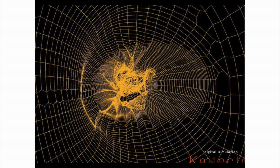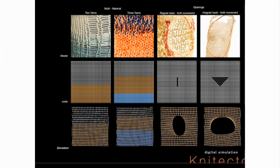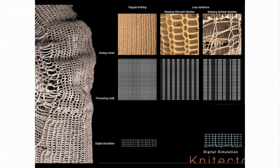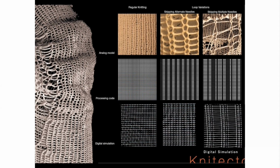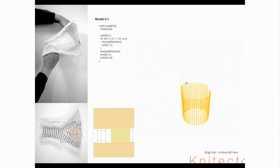We simulated the material behavior using the Processing platform with physics and the Toxiclibs library. Here we see multimateriality and creation of punctures. And we also tried different loop sizes to test porosity. And next we decoded the knitting based on the machine rules and simulated the knitting action.